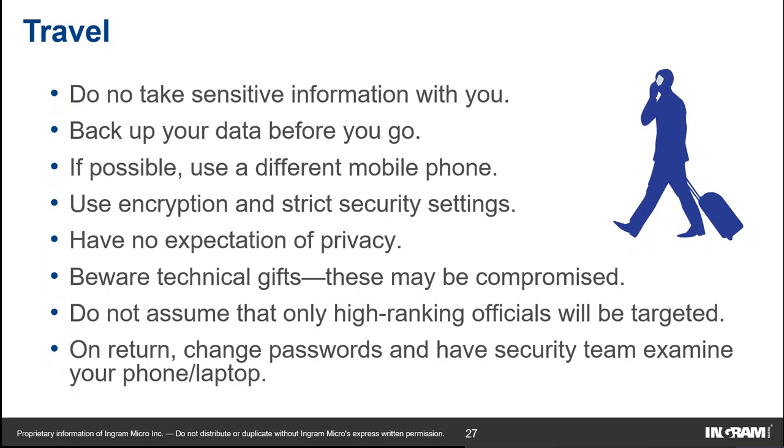And do not assume that only high-ranking executives in an organization will be targeted. For a malicious attacker, even a low-value asset is more than enough to get into your organization's network. If he's able to target your laptop and infect it, you will in turn connect the laptop to your company's network, and that will affect the company as a whole.